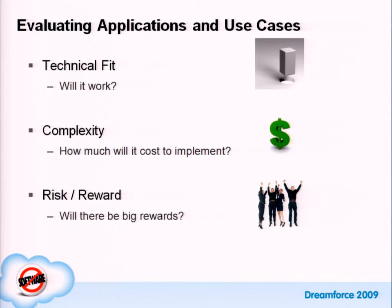So you need a measuring stick. If I could look at this app and ask 20 questions, could I get to some level of determining complexity, and then determine whether this is something that I should move forward with?